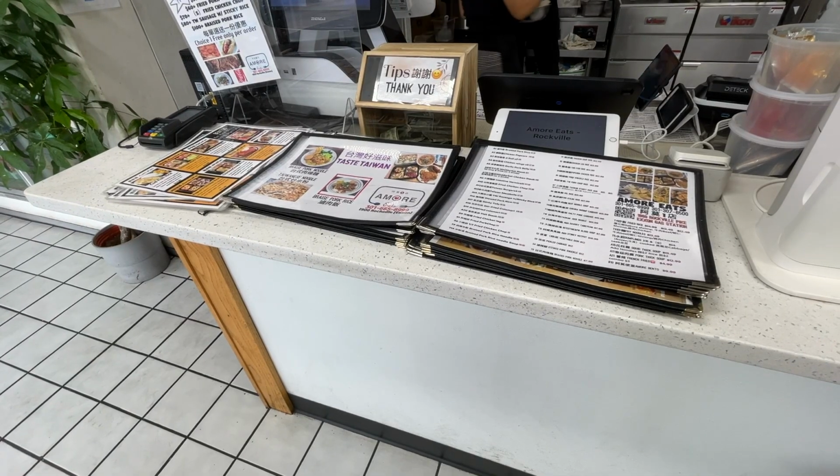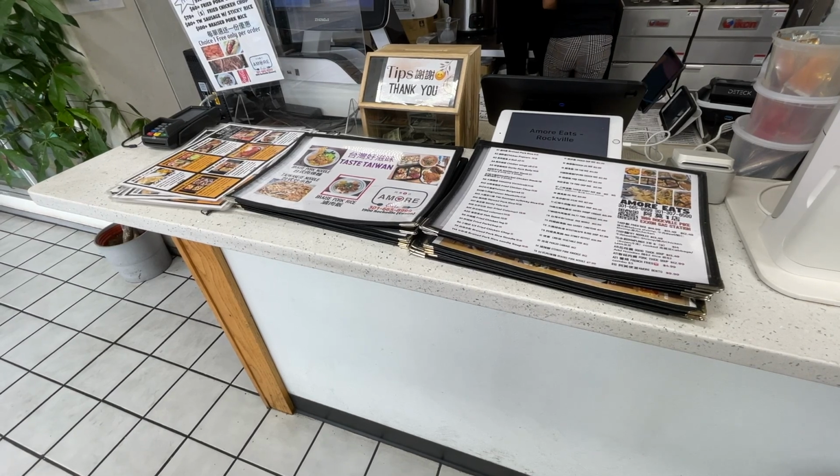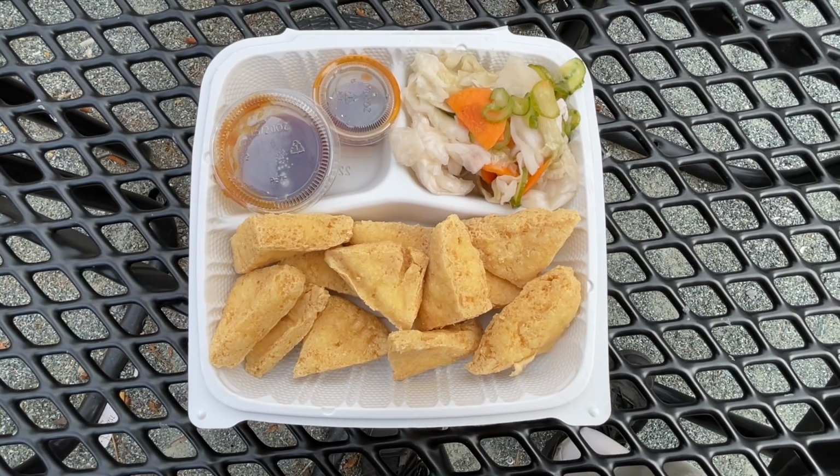So tucked inside this gas station here in Rockville, Maryland, is a Taiwanese food counter. It takes up at least half of the station inside. Let me get started. They have a really large menu that is potentially intimidating if you're not really familiar with Taiwanese food or Chinese food. I had a vague idea of what I wanted, and I know I wanted this first item, which is stinky tofu. It is one of my favorite Taiwanese items.